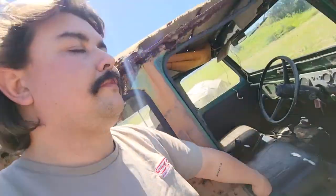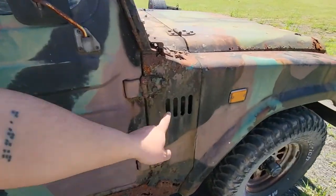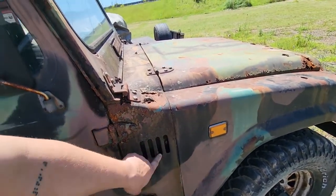And then 78 up had hard top, soft top, but the hard top was a welded hard top. They did still keep these vertical vents until 1980.